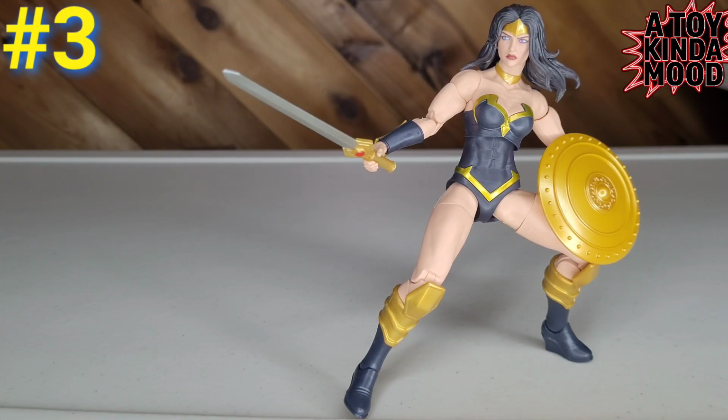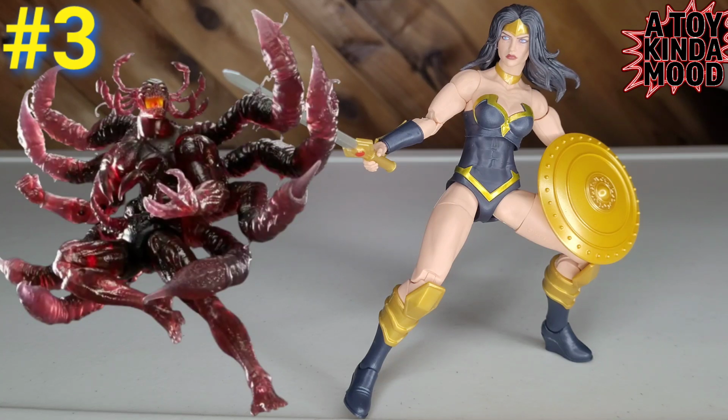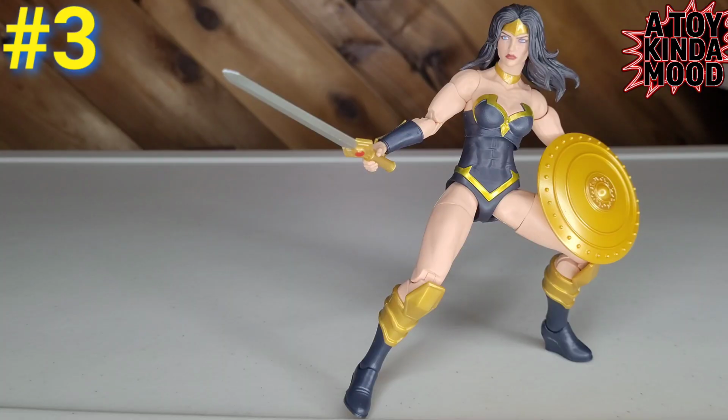All right, number 3, we get the Squadron Supreme Power Princess from the Void Build-A-Figure Wave. Wow. Marvel Legends made a better Wonder Woman figure than anything from McFarlane Toys. Oh, I'm going to get so much hate for that. But just look at her.